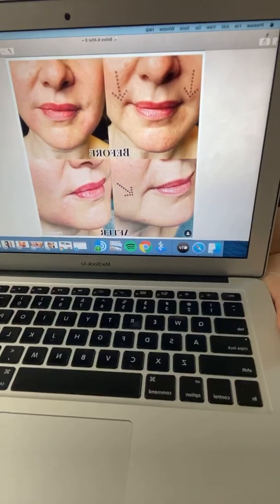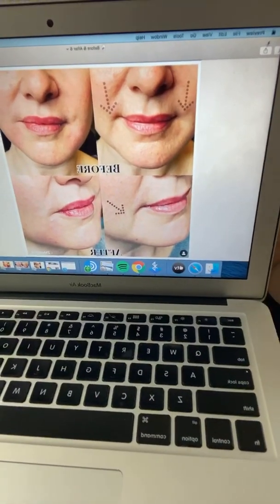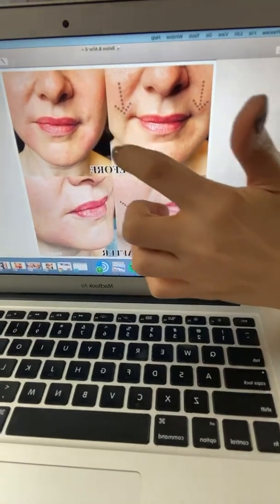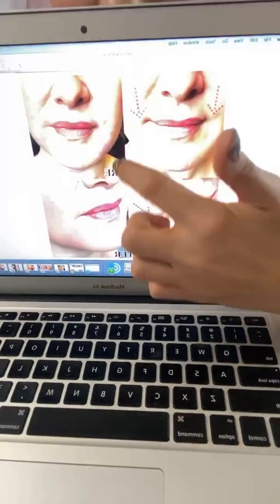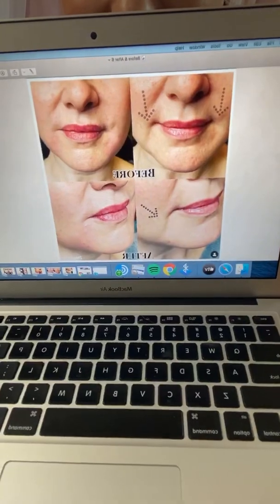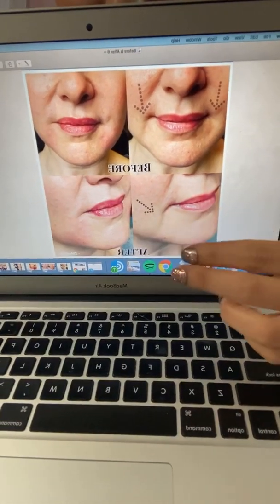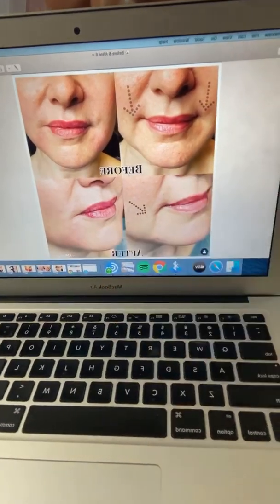So if you see right back over here, she's concerned with the pre-jowl sulcus area, a little bit of shadowing. This was actually instantly after. And that was, yep, just a nice little lifting through here. So before, and that was after.